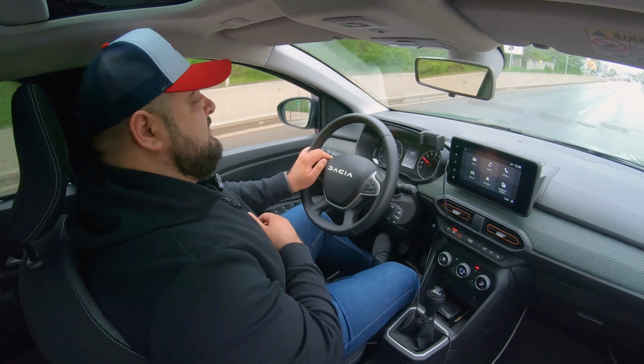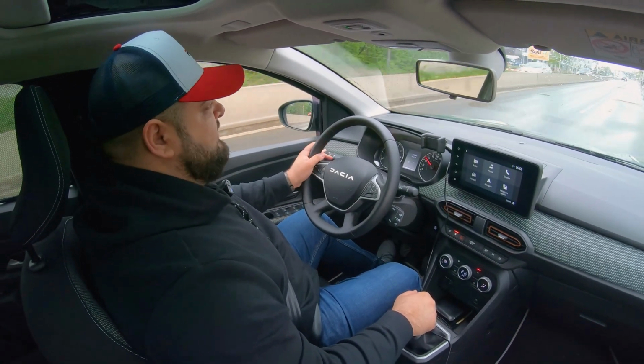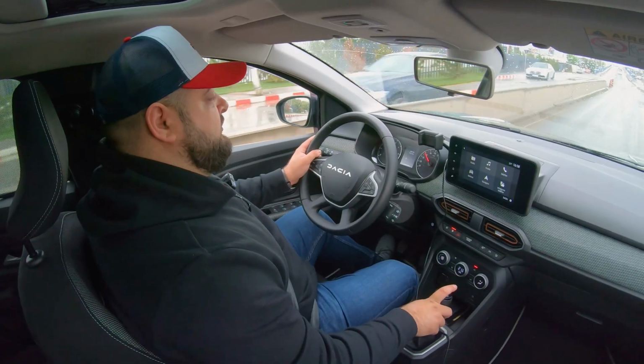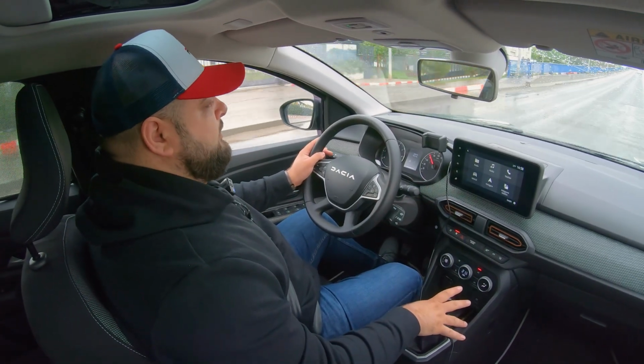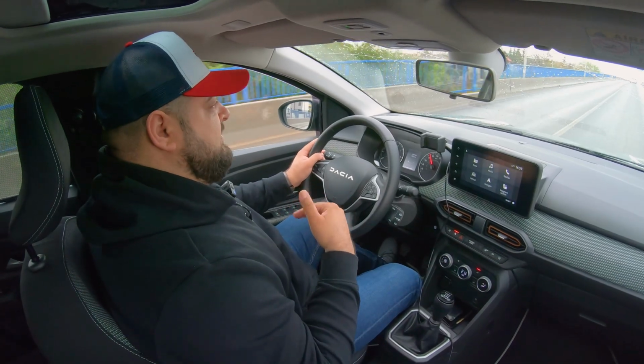You can also get this car with an automatic gearbox. It's a CVT unit. It's not great, but if you really can't be bothered to change gears yourself, I think it's a good choice. It does make the car a lot slower though, and it does feel a lot more sluggish overall. So yeah, I would probably recommend the manual gearbox if you know what you're doing. If not, just go for the CVT.